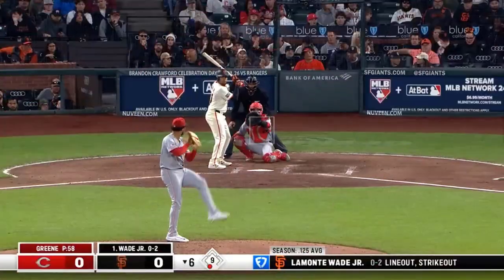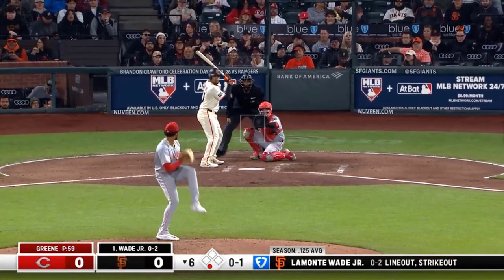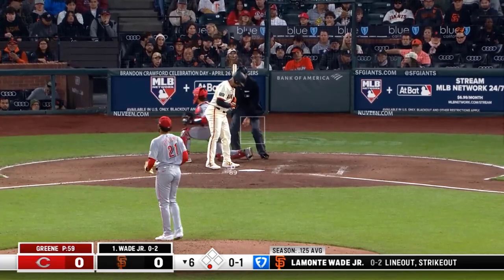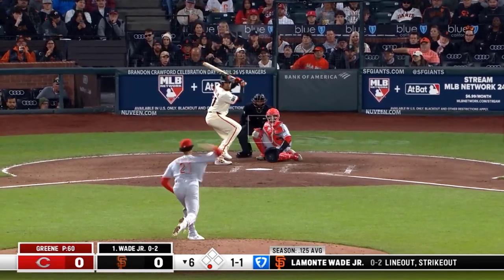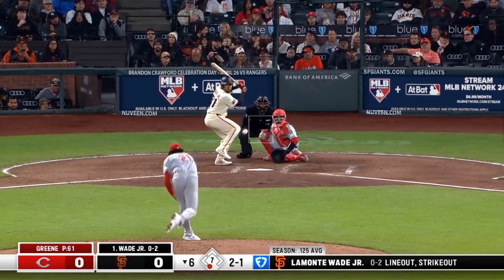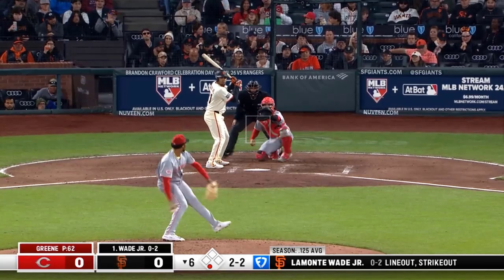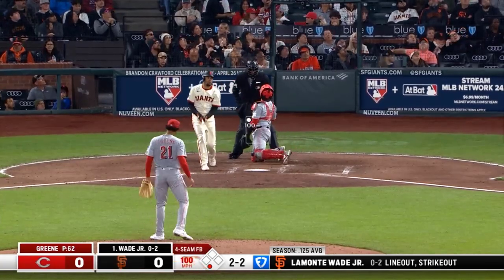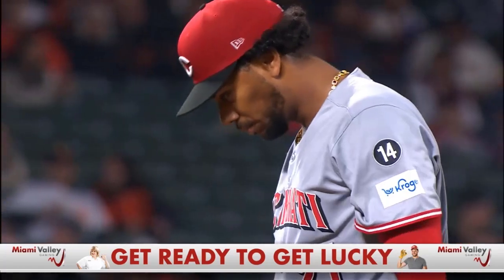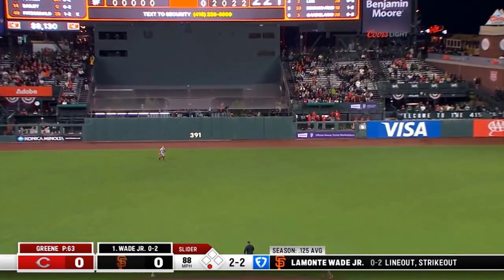Well, that is nice. Lamont Wade Jr. strike one. Two and two. And Wade Jr. is not going to swing at it. You know that hitter has precise control as far as. Sent to center, Friedel.